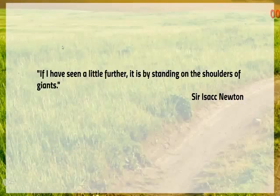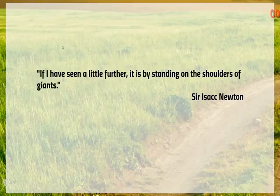So first I'd like to start out with a quote from Sir Isaac Newton. "If I have seen a little further, it is by standing on the shoulders of giants." This is a great quote to go with science because what this quote tells us is that even though we are taking steps forward, we wouldn't be where we are today without the work of those who came before us. And in science, we are continually building on the knowledge of those who have done their research before us.